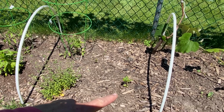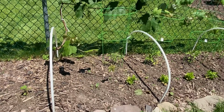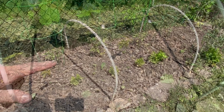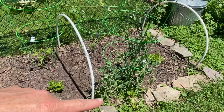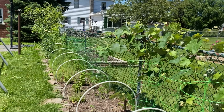Tomato. This is parsley. And as you can see, we have a grapevine. I have one little cabbage that the bunnies have been nibbling away at. So we got tomatoes back here, and we got celery here. And then over here, we've got more peas. That's kind of the tour of the garden beds.